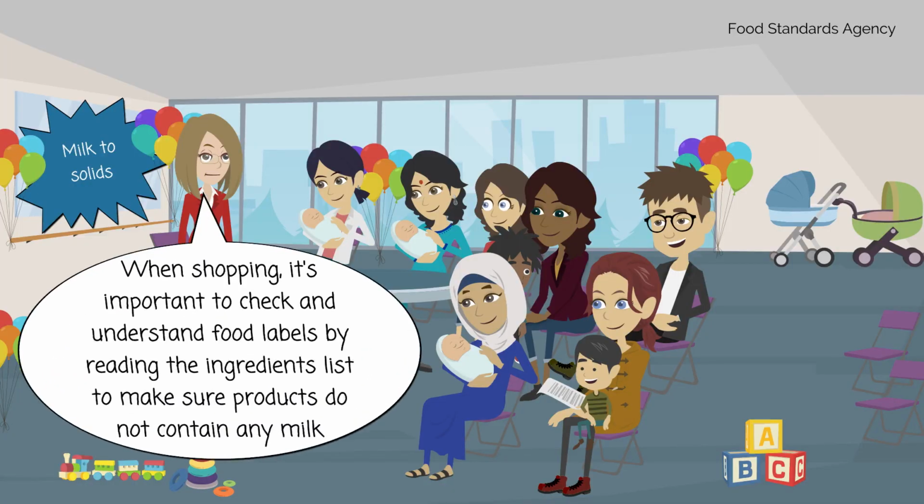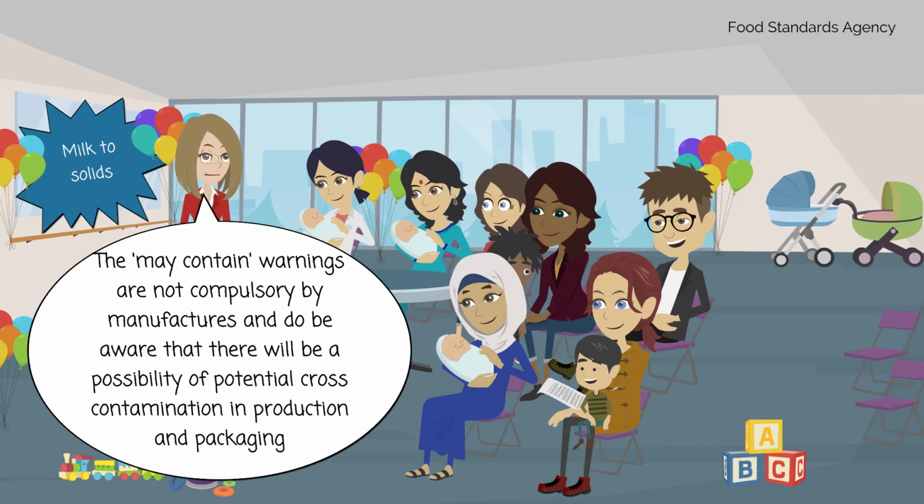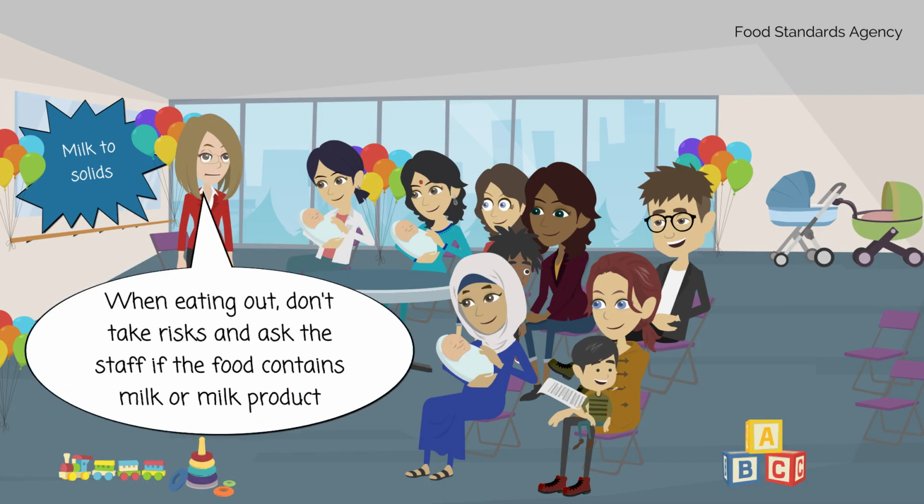When shopping, it's important to check and understand food labels by reading the ingredients list to make sure products do not contain any milk. Allergens such as milk should be listed in bold, italics, underlined or highlighted to emphasize that the product contains it. The "may contain" warnings are not compulsory for manufacturers, and do be aware that there will be a possibility of potential cross-contamination in production and packaging. When eating out, don't take risks and ask the staff if the food contains milk or milk products.